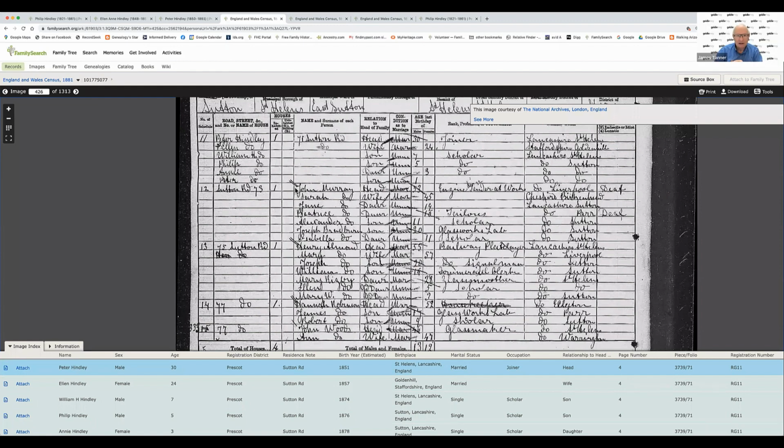And then in every case, you should be working your way down through all of these records because the information that you have here, like the occupation, is going to help to differentiate. So this is going to be the Peter Hindley who lives on Sutton Road, and he's a joiner in Lancashire. And that may be enough information to make sure that you have the right guy as you go down and get more information. Okay. Yeah. So that's about it.